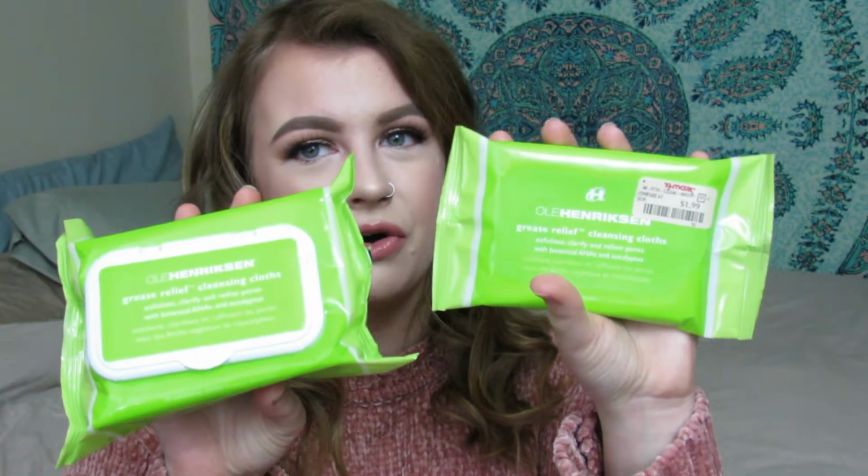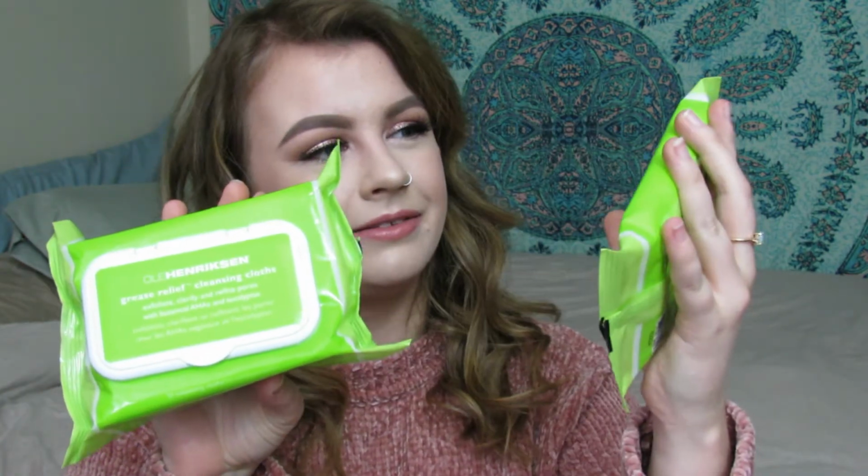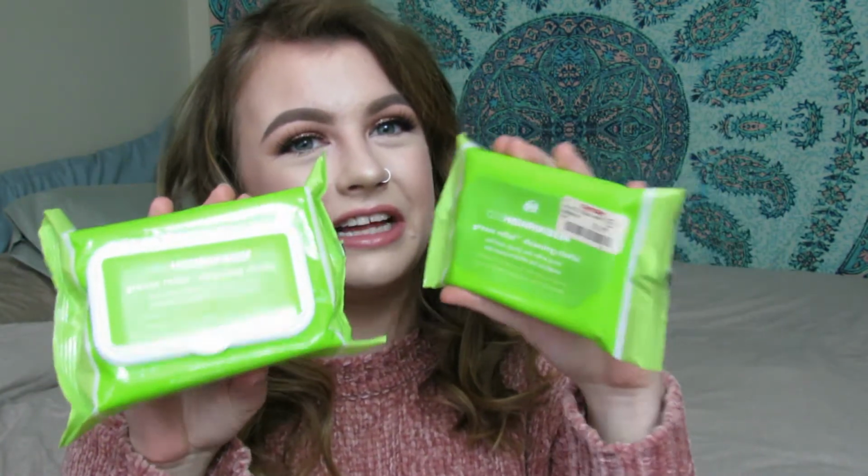Starting off, I have a couple packets of the Ole Hendrickson line. I don't know exactly how to pronounce it. It is a high-end skincare brand that is sold at Sephora, and these are the Ole Hendrickson Grease Relief Cleansing Cloths. They are supposed to exfoliate, clarify, and refine pores with eucalyptus and botanical AHAs.